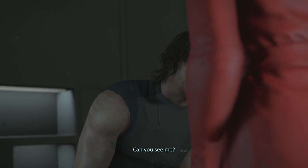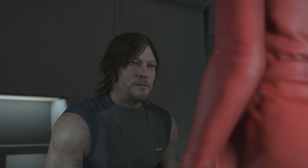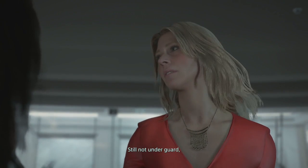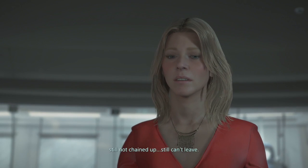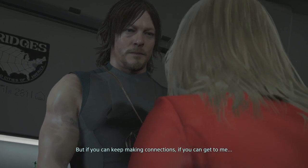Sam? Can you see me? How are things over there? Still not under guard. Still not chained up. Still can't leave. You're chained up, but by your own will, for some reason. But if you can keep making connections.